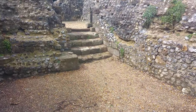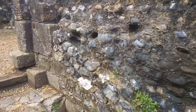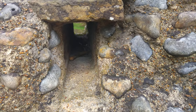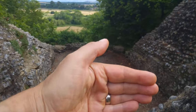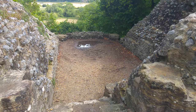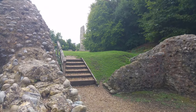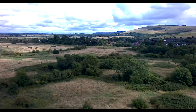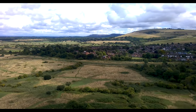Obviously no idea what the purpose of this room was, but I would imagine it's some kind of security room because we have a post hole here. So I would imagine a post or something would have been dragged across the door to blockade it, to stop people from entering. So yeah, if this was a tower like the gate tower we see over there, then obviously it would have had a very good view over the landscape and be one of the places that people could retreat into if they're under attack.